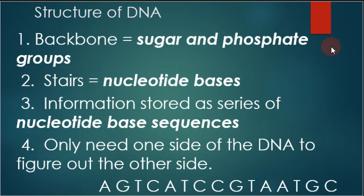But furthermore, A always attaches to T, it spells the word "at", and C always attaches to G, that spells "Christ is God", so CG. If you remember AT, "at", then you'll remember the other 2. And so therefore, if I have one side of it here, I can see what is paired up to it down here.